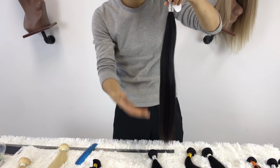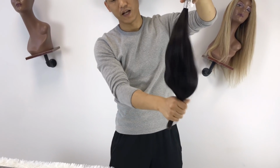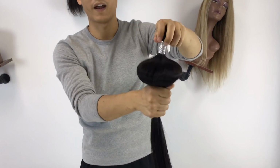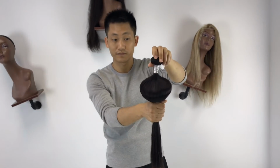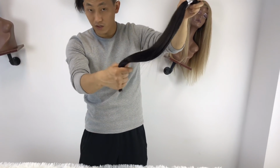I will not tell you that it's all strands of hair the same length. I will not tell you it's all the same length throughout the bundle. Of course, at the bottom it has short hair, you know? But who cares, since it does not have short hair at the top. That is the point. It doesn't have short hair at the top. It's not the same length throughout the bundle, but who cares?